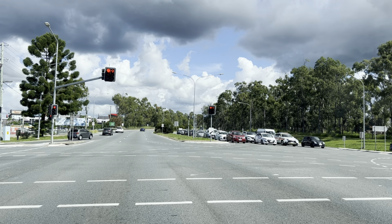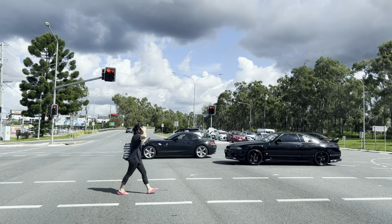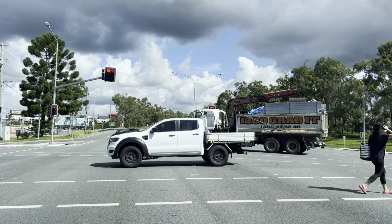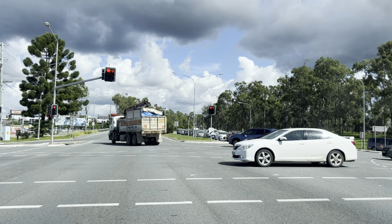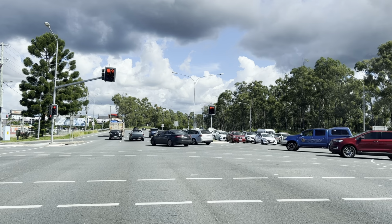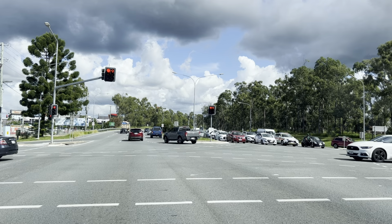So what I'm going to go through today is, once the lights turn to green, I'm going to move off and I want to hop onto the freeway and head back towards Brisbane. This situation's interesting because as we go up, the first speed sign I can see, and I can actually see it from where I am now, is an 80 sign.